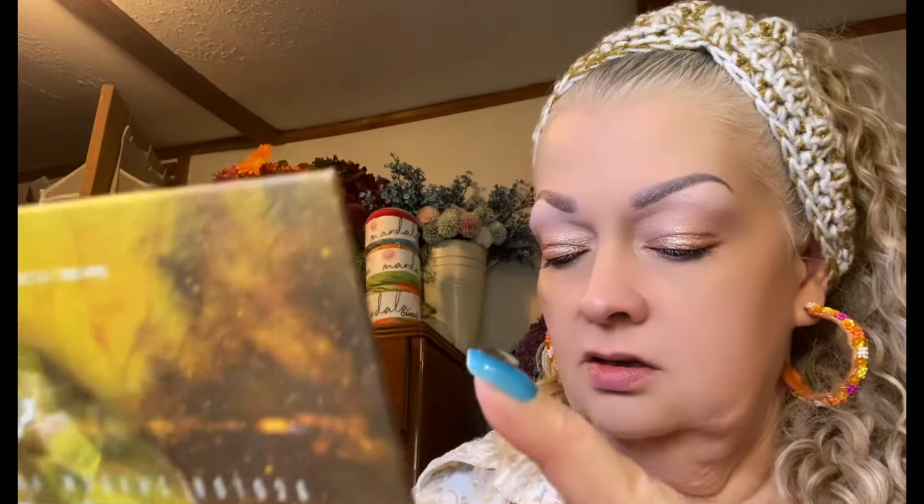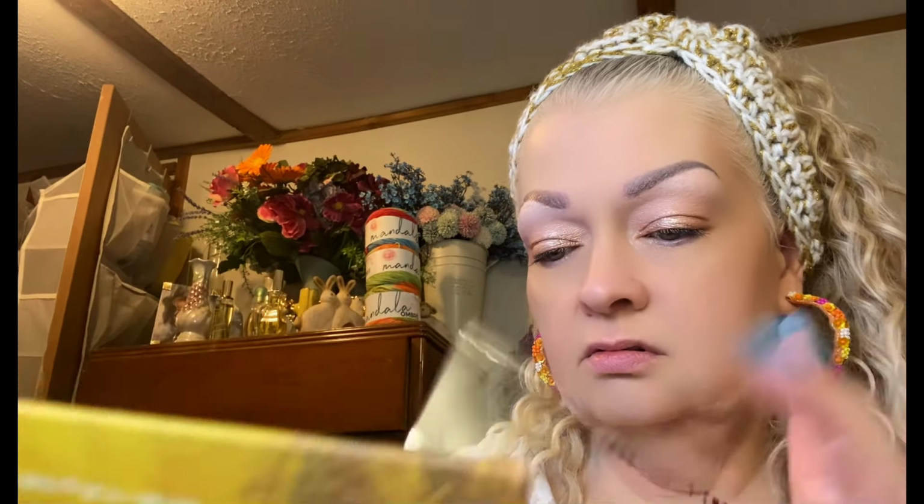And it has all it is row 1, row 2, row 3 with letters behind it. I don't know what that means. We're not going to worry about that. We're going to throw that away. And we're going to get busy doing these eyes.